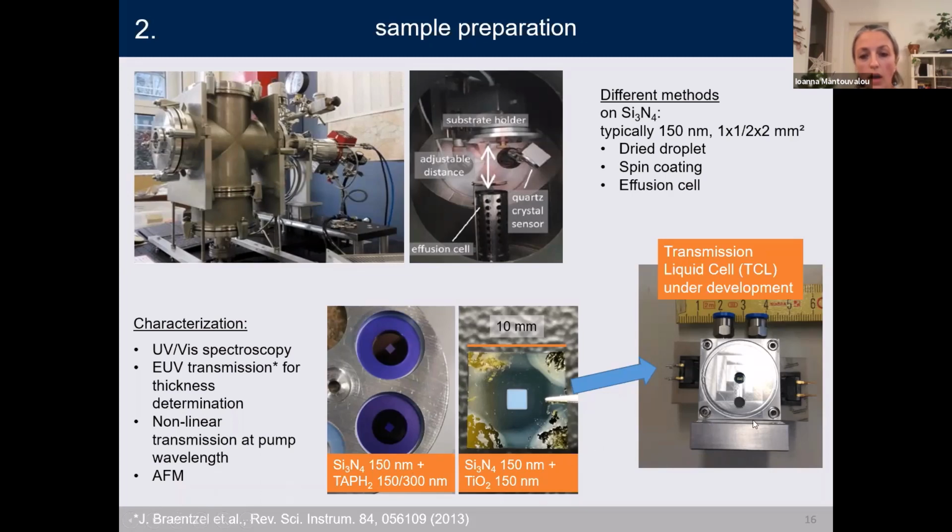We are also developing something like a liquid cell, but this development is still not finished, because as I said, the area is quite large, so you have to contain the liquid between two windows and also prevent the windows from bulging, which makes this development quite challenging.